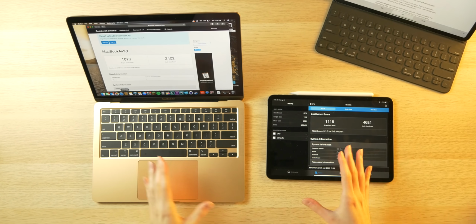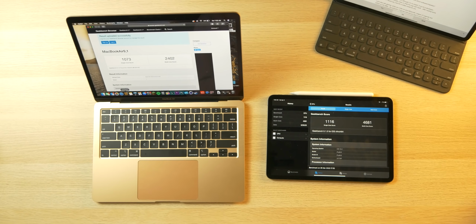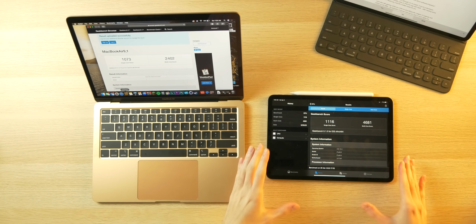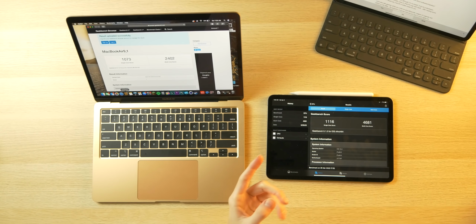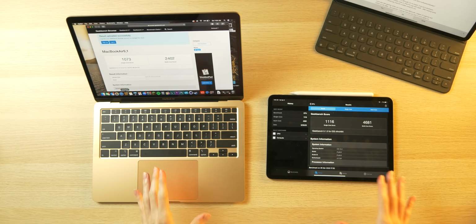of the differences in hardware and of course the operating systems that these devices run, but multi-core scores are a world of a difference. The iPad Pro's A12Z nearly beats the Core i3 twice in multi-core scores, and this indicates that the iPad Pro can handle more heavy-duty multi-core oriented tasks like gaming and video editing and such, but of course we're going to do a real-world test here just to see how true that really is.